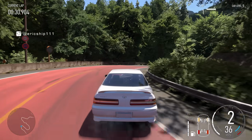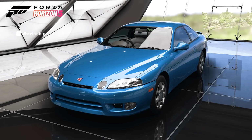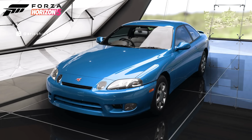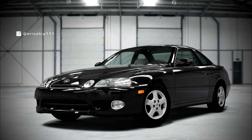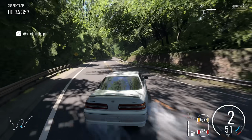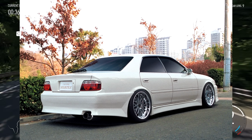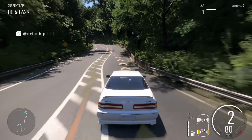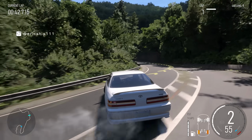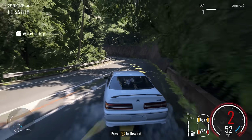I mean, Playground Games introduced the Toyota Soarer, which they certainly didn't have to, as Horizon 5 already had the Lexus SC300. So who knows, given that the Chaser is the most recognized version of the JZX100, maybe we could see that in Horizon 6. Either way, this car is very suitable for the Japanese setting.